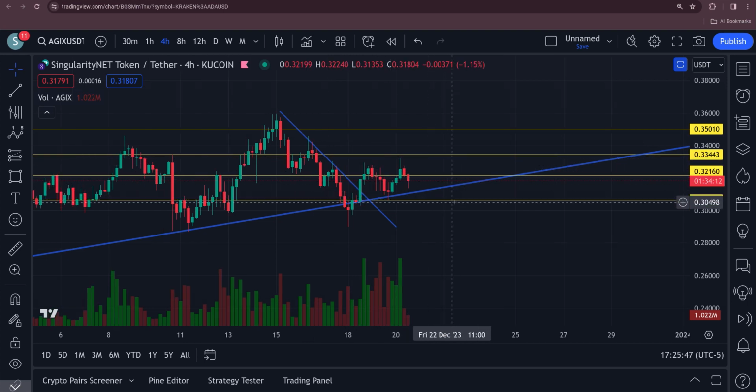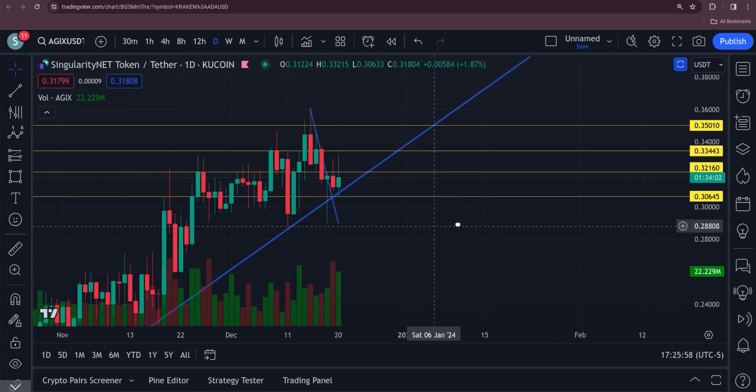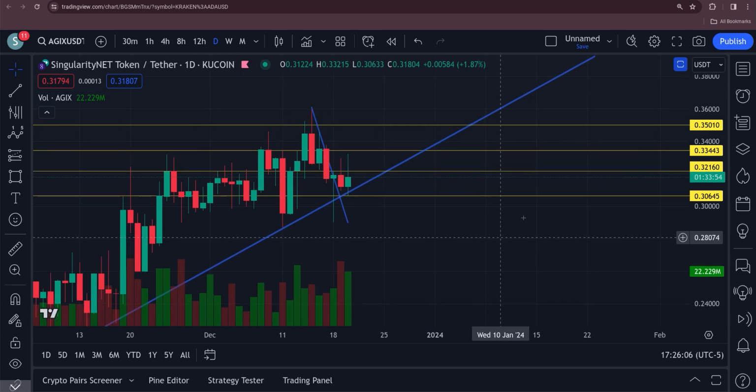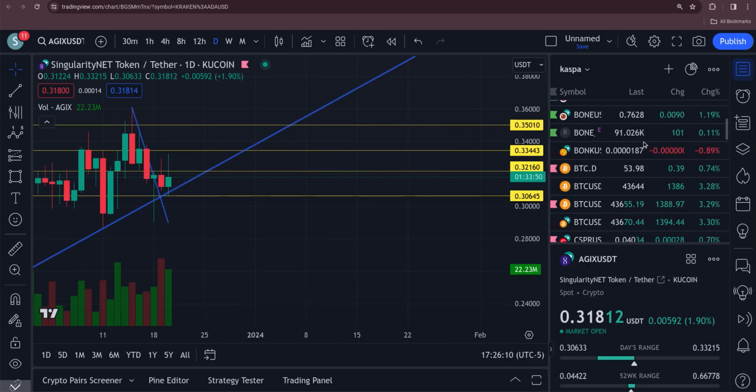You can see the volume coming in here too. Got good volume coming in. We've got in the daily, yeah, good volume. What do we got? 22.2 million. So things are looking good for Singularity Net. The Dow Jones had a big pullback today, or this thing would still be up here, probably flying higher. The Dow Jones pulled down 475 points, I believe, so that's having a big impact.